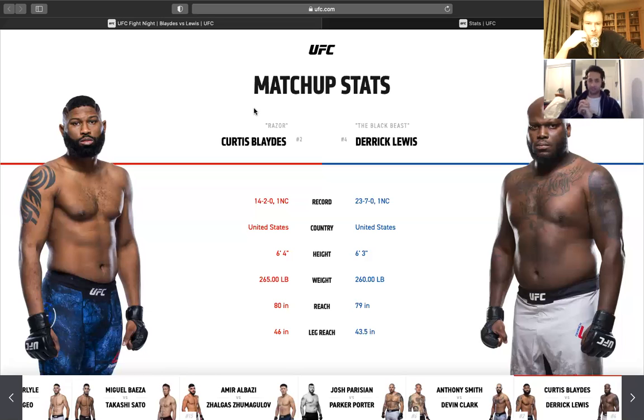And Latifi also has a very good wrestling background, but he's not a big man for heavyweight. He's 5'11". Yeah, he's a light heavyweight, isn't he? He's a light heavyweight, exactly. So if Ilir Latifi can control you like that, then Curtis Blaydes, I think, could probably take Derrick Lewis down at will at some point. He'll set it up and he'll get him down. And I think he can just keep taking him down throughout the 5 rounds.